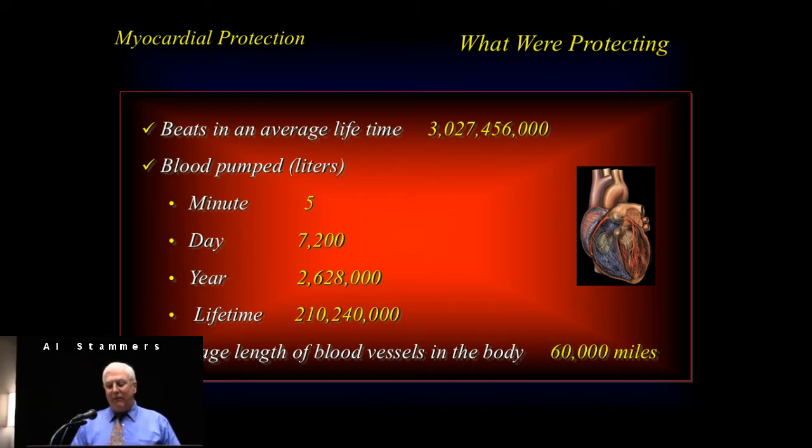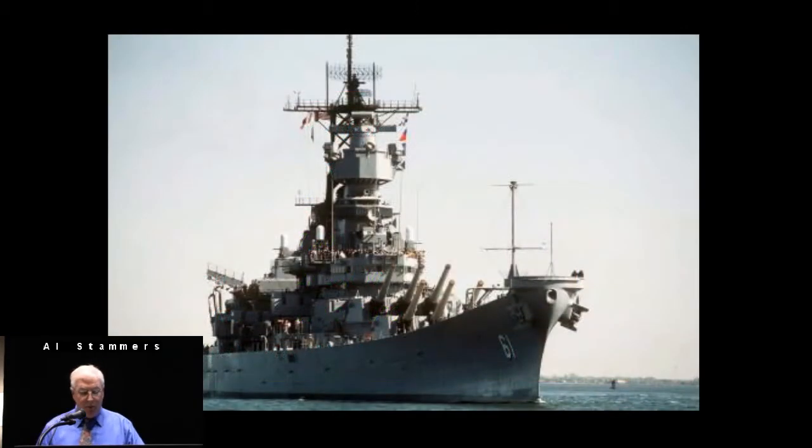The average length of blood vessels is 60,000 miles. So if you look at what the heart is required to do, and if you were to look energetically at the power that is associated with a lifetime's worth of beating, it would be just about enough to launch this. This is an Iowa-class battleship, which weighs 58,000 tons fully loaded and armed. It would launch that 50 feet in the air. So, clearly, what myocardial preservation, protection, cardioplegia, and the events that are associated with preserving function during and throughout cardiac surgery is quite a task.